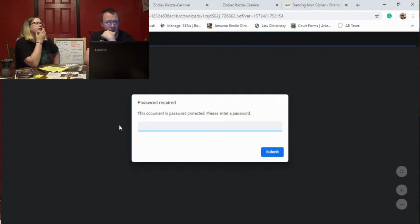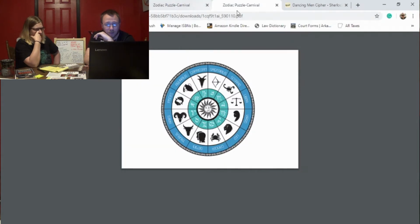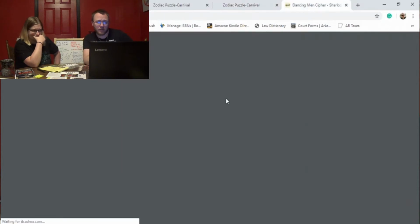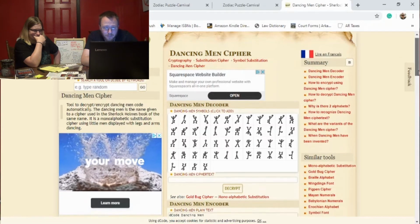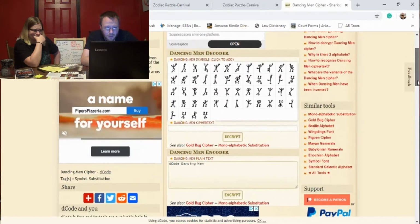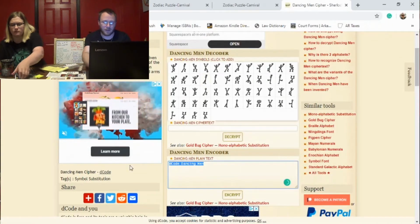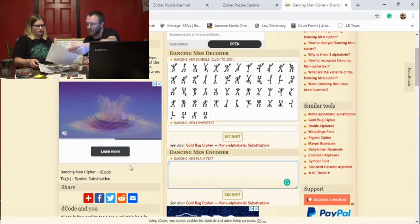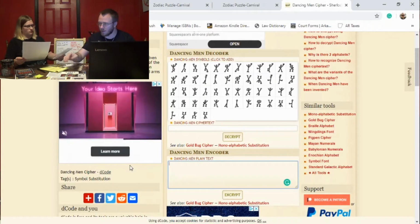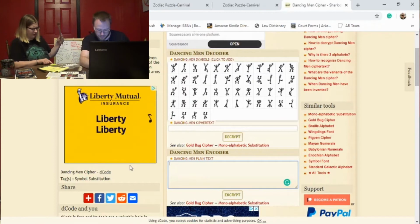And this is the password, his phone number. But I feel like one of these might have something to do with that thing. I got the Dancing Men cipher up here. Okay, hey, this is perfect. It'll let me just type in that, and maybe write it down on one of these so we can just stick it here. Do you think I can get it all on this?